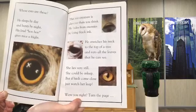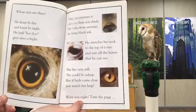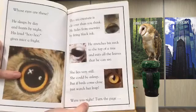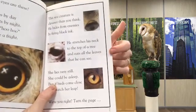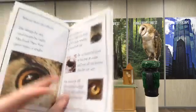Were you right? We're going to turn the page and find out what we think this big eye is. What's this eye, or this one? Or maybe you recognize this one. Let's look.